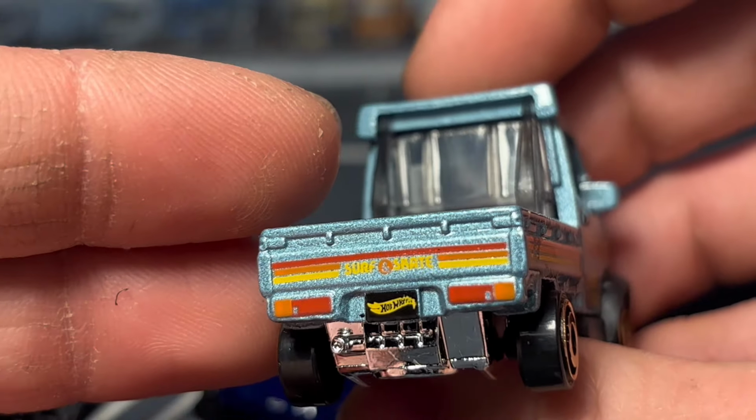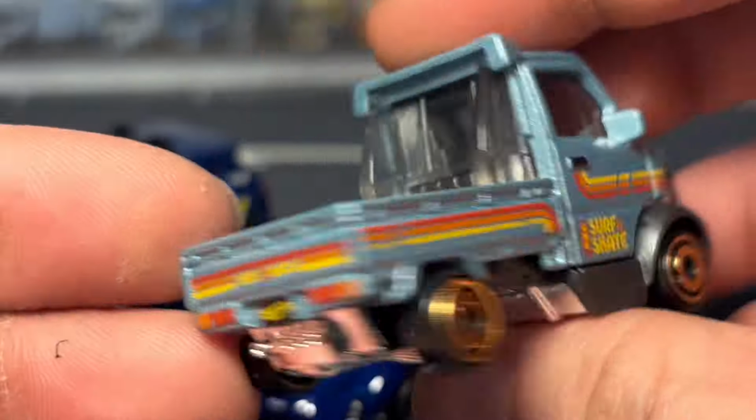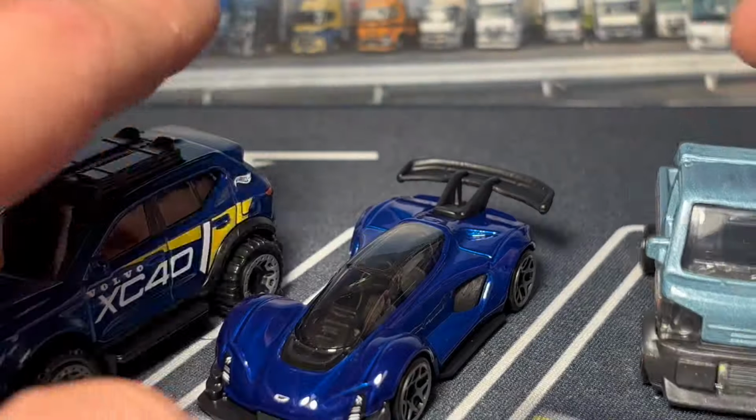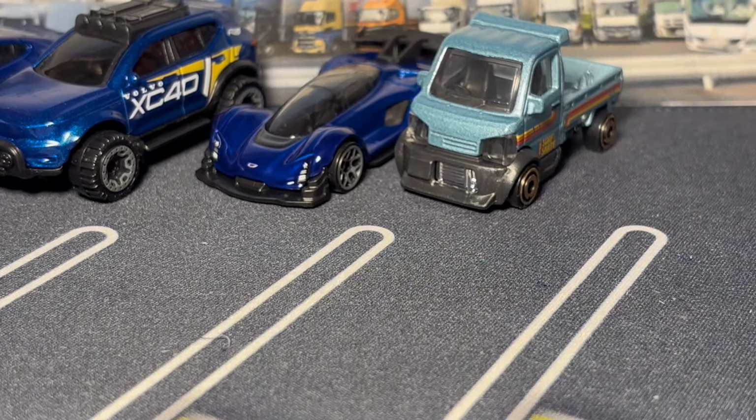Now, that's a weird thing. So, yeah. It was facing like this in the package. I got full details, technically. I mean, the headlights are clear, so you don't really need to detail them. But the rear end looks good. Yeah, it's really nice to see a K truck in the Hot Wheels lineup, and not the only one, too. We'll get to that.